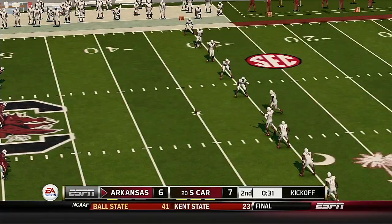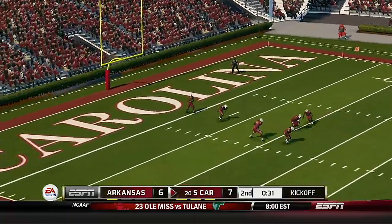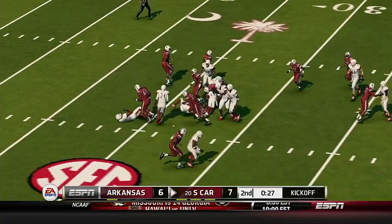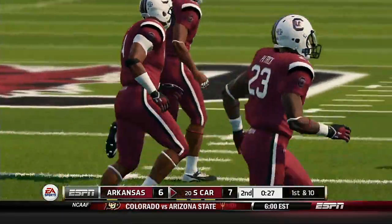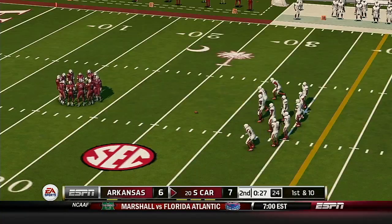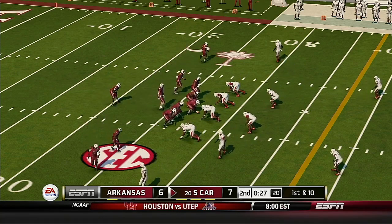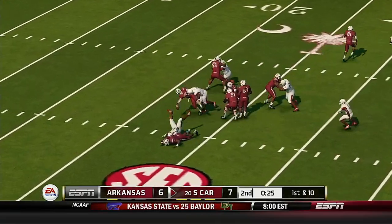They line up to kick this one away. He's to the 20. And down he goes at the 27-yard line. Momentum swings have been fairly even. And with so little separation, this game can be drastically changed on just one or two plays. South Carolina up a point.